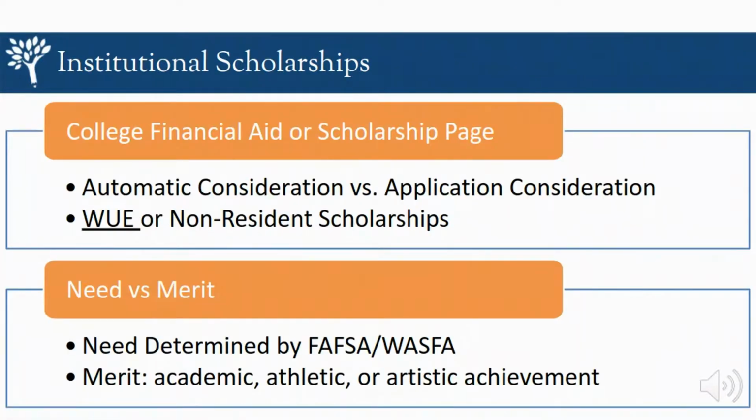Many students that receive a scholarship from the college they are attending are automatically considered for the scholarships. This means that a separate application is not required, and the scholarships will automatically be awarded based on your GPA or overall admissions application. There can also be separate scholarship applications or deadlines, so we highly encourage you to research scholarships while you're preparing to apply to colleges.